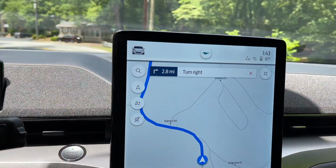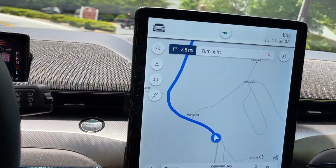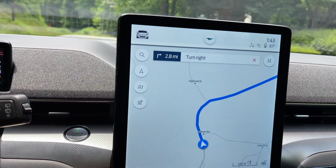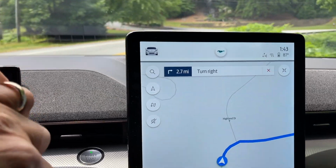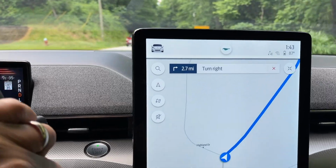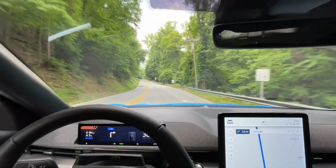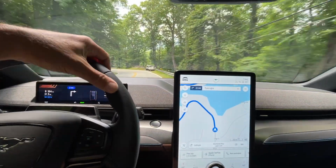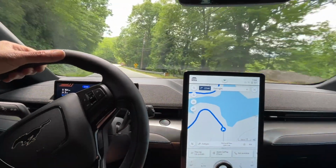Next turn is 2.8 miles. Yeah, I think we may be getting close to the lake now, at least kind of the lake here on the side.